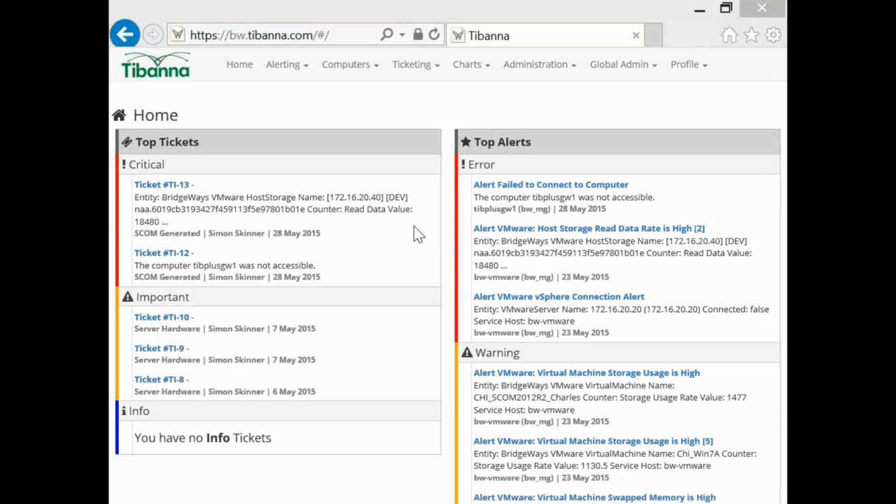So we've just basically logged in. We've gone to the home page, and we can see that we have top tickets, top alerts. As Matt had suggested earlier, we have an in-house ticketing system, and I want to talk about that in a second. But we've got our alerts. They're being brought up from within Operations Manager, and we segregate them out to be errors or warnings.